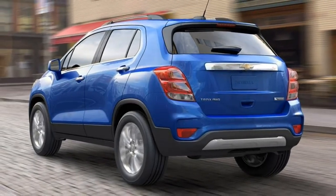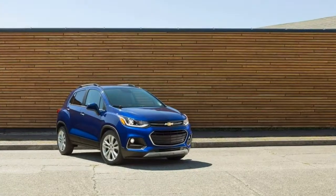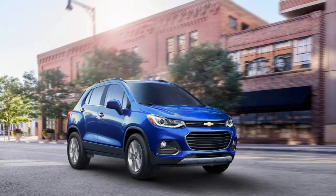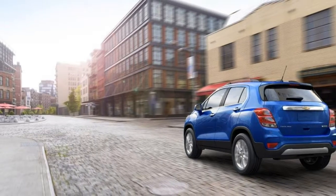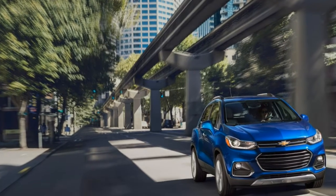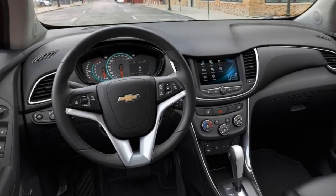Safety: the 2017 Chevrolet Trax comes standard with anti-lock brakes, traction and stability control, front seat side airbags, front and rear side curtain airbags, and the airbags for the driver and front passenger. Also standard is OnStar, which includes automatic crash notification, on-demand roadside assistance, remote door unlocking, and stolen vehicle assistance. Front-wheel drive models have front disc brakes and rear drum brakes, while all-wheel drive versions have four-wheel disc brakes.